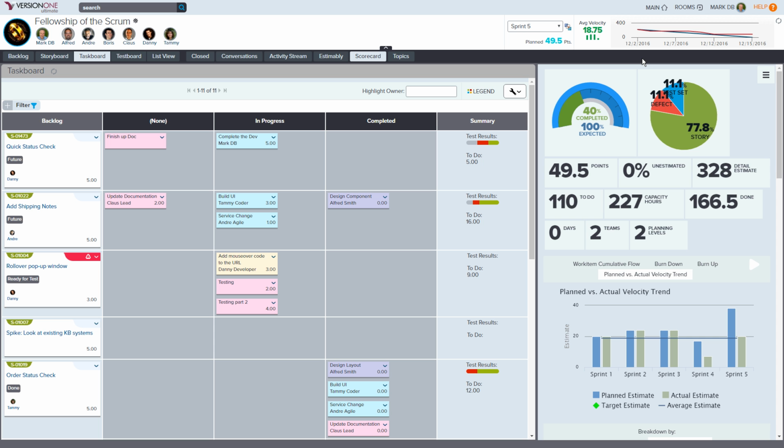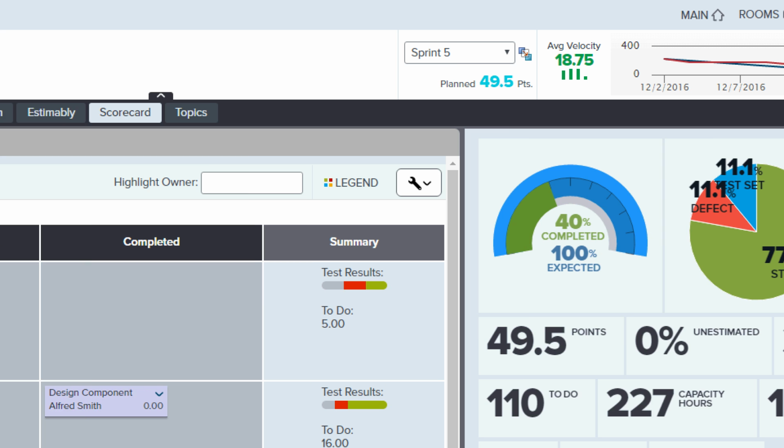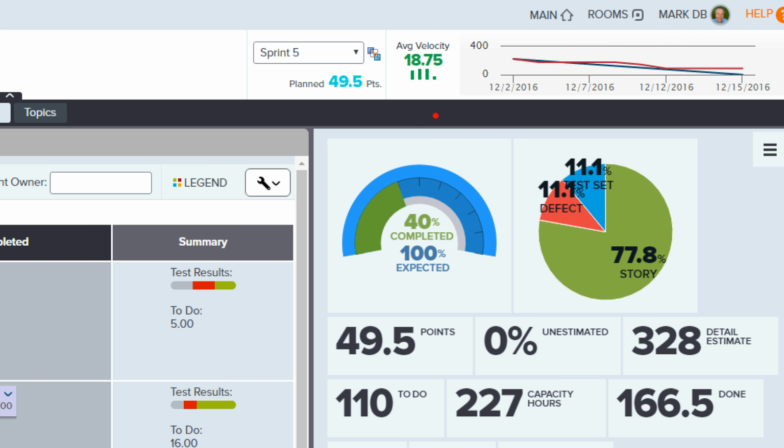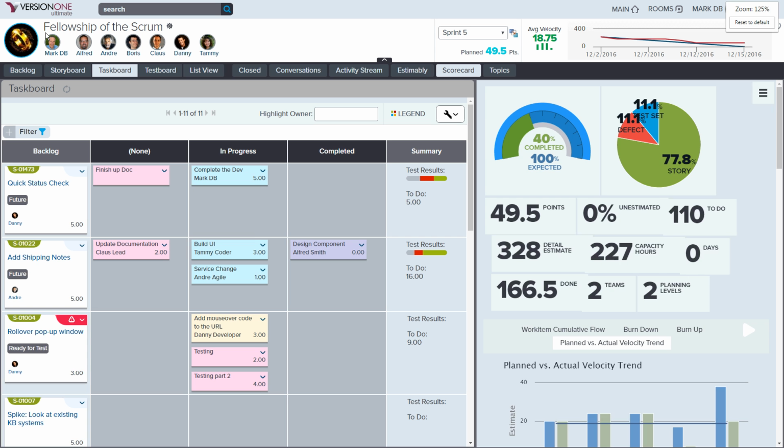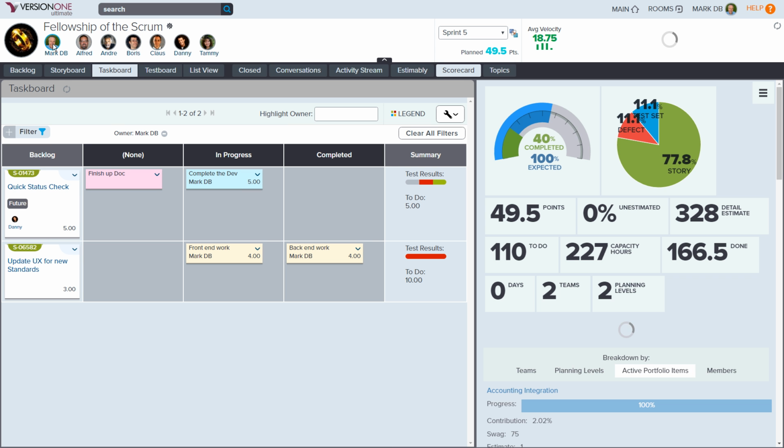In the middle section here, we're showing the card wall, and this happens to be sprint number 5. So the details here are sprint number 5. Here's my average team velocity, and then my burn down over here on the right-hand side. So we can see a lot of the details and some of the helpful metrics on the right-hand side. To do my daily Scrum meeting, what I would do is hover over, let me make it a little bigger here, I can hover over my name and click on my icon here.